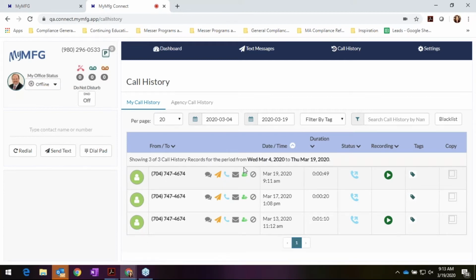If you had email addresses listed, you could email there. You could add the contact to this system. I wouldn't recommend doing that because all it's going to do is connect to MyMFG. So anything that you're putting into the CRM portion of MyMFG is going to connect here for your purposes of making phone calls. You have date and time analysis, the duration of calls, the status, so whether or not the call was answered or whether it was hung up or ignored or went to voicemail.